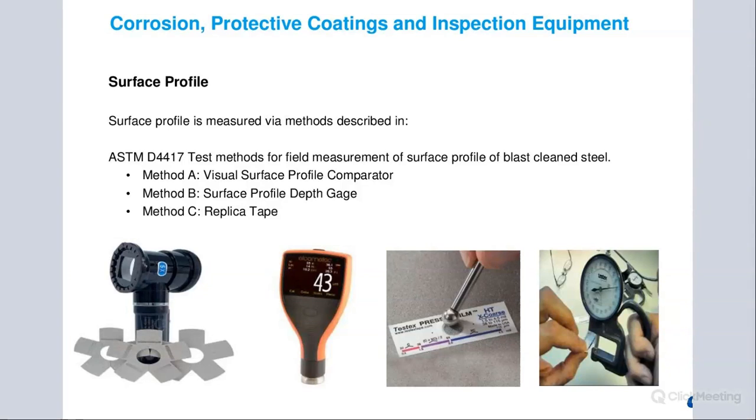Method C, been commonly used for decades and decades. It's going to be a spring-loaded micrometer with replica tape. So basically, you have your little piece of white replica tape right there, and you're going to put that on the surface, and you burnish. That's a burnishing tool. People call them swizzle sticks or whatever. But you burnish the center of that tape until it is a nice uniform gray color.